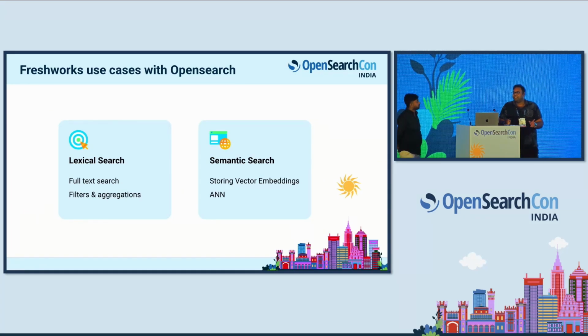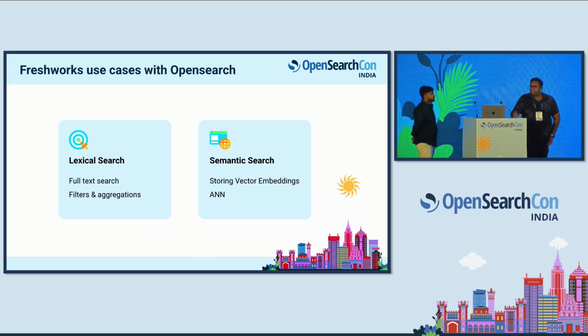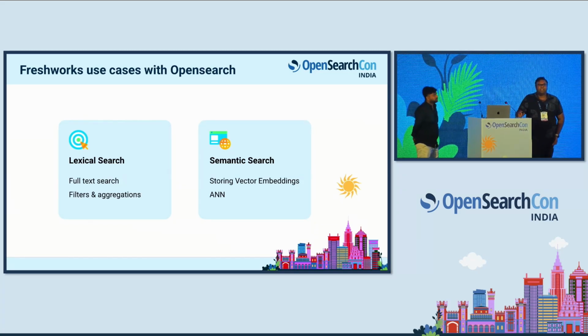So what are the search use cases right now in Freshworks? Obviously the traditional lexical search. We offer full text search, and also on the listing page we have the filters and aggregations. That is part of the lexical search. Of course, with the new Gen AI use cases, people asking for recommendations, suggestions for solution articles, etc., we introduced semantic search. This necessitates storing the vector embeddings, providing approximate nearest neighbor search, etc.